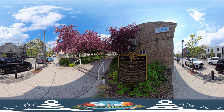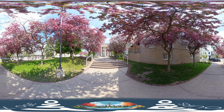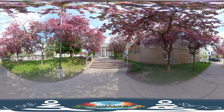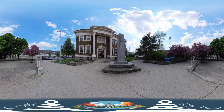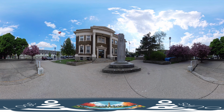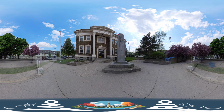Now let's take a closer look at some of Hespeler's history, starting with the cenotaph. Located at Queen and Tannery, this granite monument honors the men and women from the community who served and those who were lost. It was built in 1948 with key battles like Vimy, Ypres, and Dieppe engraved alongside the words, "To our glorious dead." Every year on Remembrance Day, the community comes together here to pay tribute in a ceremony led by the local Legion.